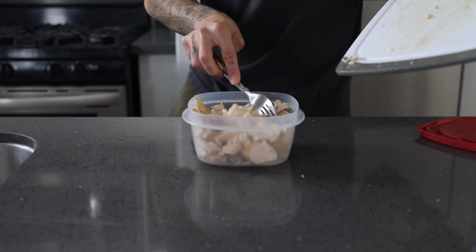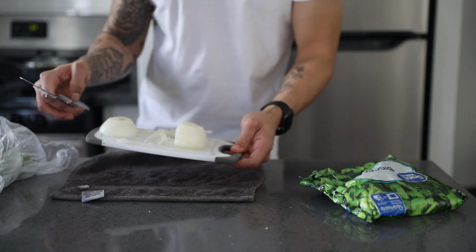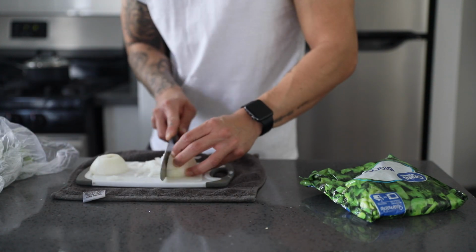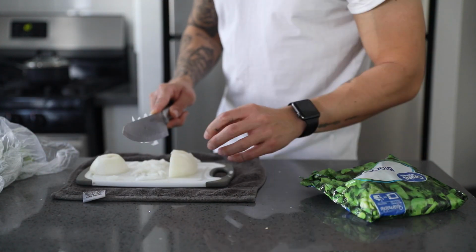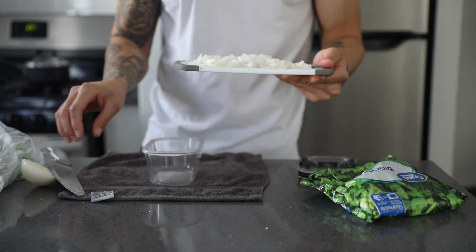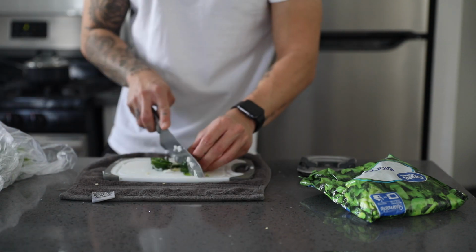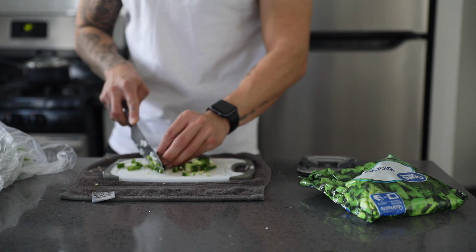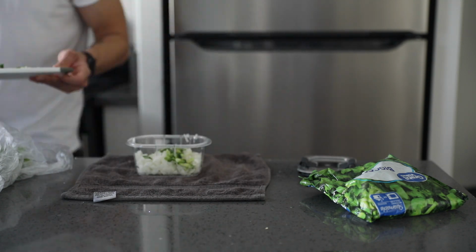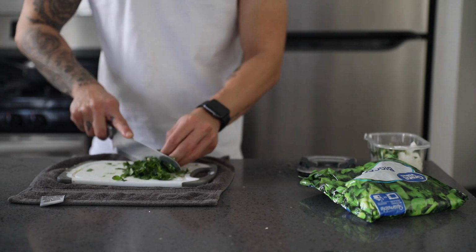You can make different types of meals with what you have in your fridge, and it just is all about preparation, honestly. And as you can see here, I am cutting up onion, and I'm also going to cut up some jalapeno that I had in the fridge and adding it with cilantro, because a few of my meals this week will require this, as well as this bowl. So I'm just making a little batch and then storing it in a container. Again, it's all about preparation.